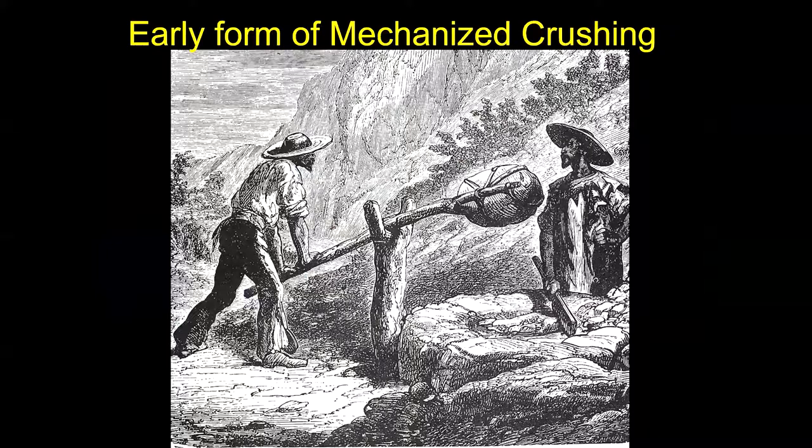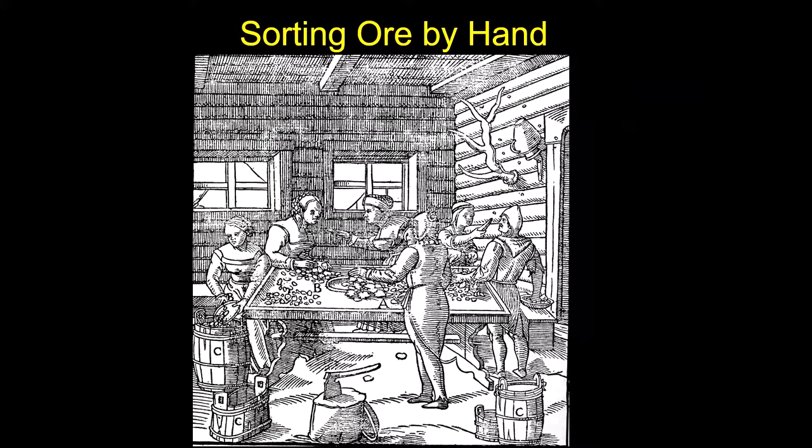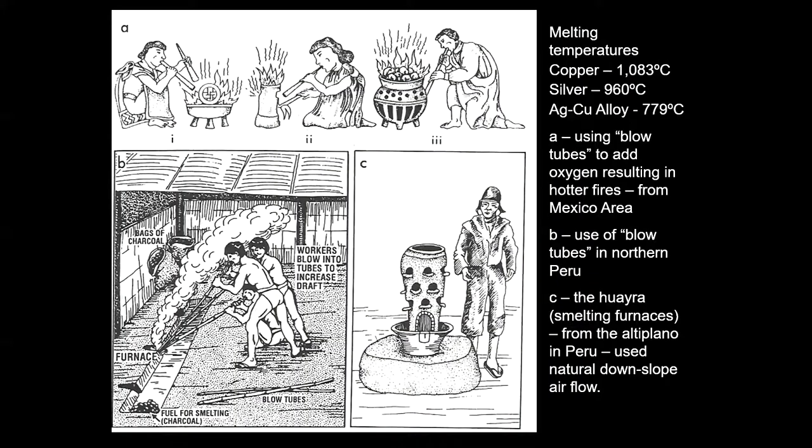In pre-Cortez times, the minerals were crushed by hand using a weight and a grinding stone, and so smelting operations were small. They learned very quickly that if you alloyed copper with silver, you could get it to melt at lower temperatures. Getting higher temperatures required adding air, so it was done with blowpipes. At this point, the bellows wasn't really invented.